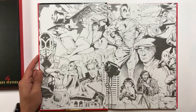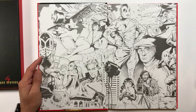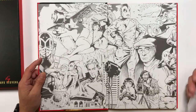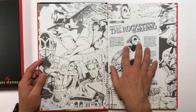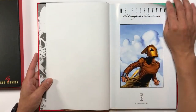Okay. So there's the inner sleeve of the book there. Kind of a collage illustration, really cool looking. You can already see how beautiful his artwork is. This was probably on the back of the book when it was shrink wrapped. This was probably on the inside of the shrink wrap, and I probably put it on the first page because I like to keep that stuff.